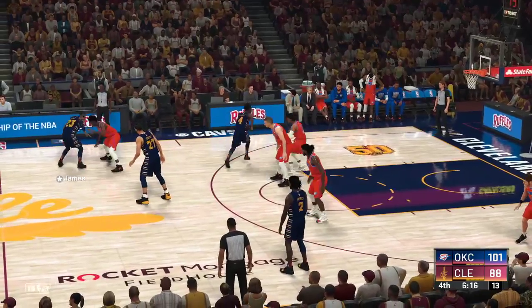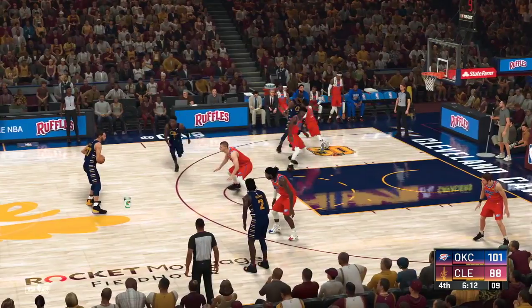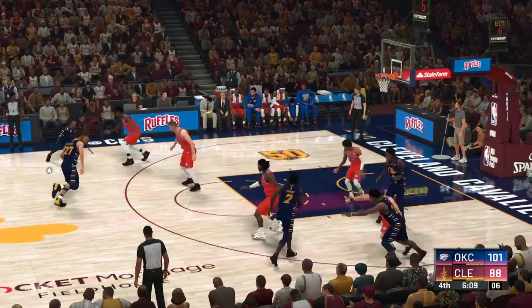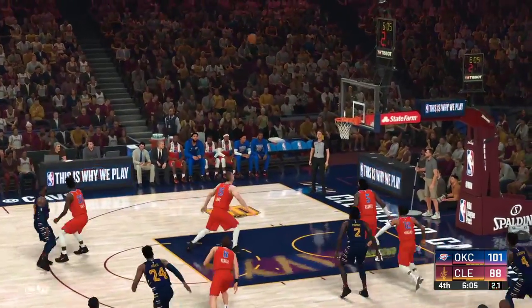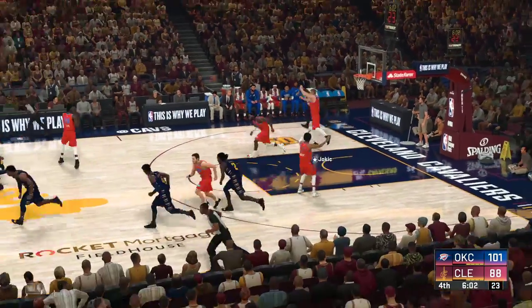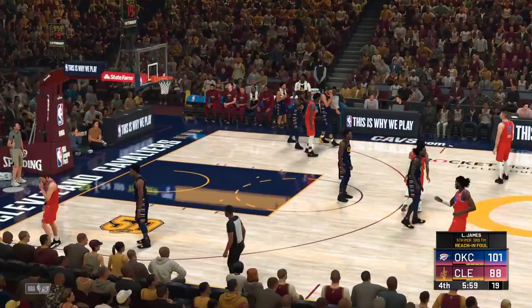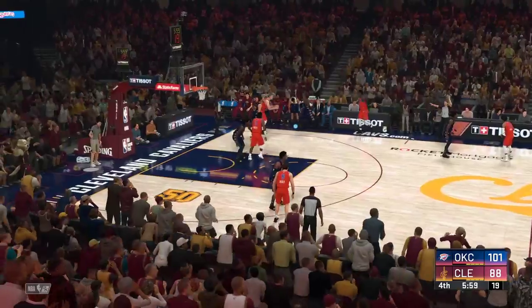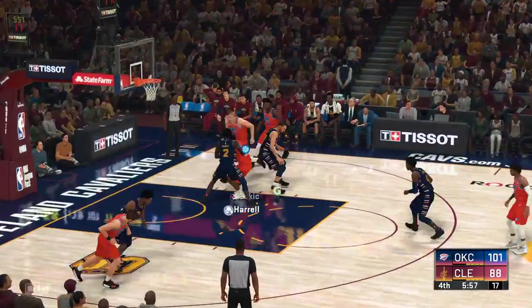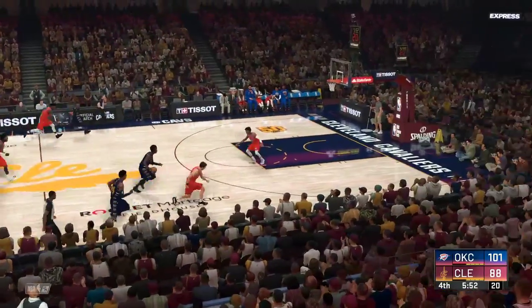Oladipo, the pass to LeBron. Gobert with it. He's covered by Isaac. Back to James. They need this one. The Cavaliers again can't hit. And there's the call on James. That will be foul number 5 on him. Inside. And it's Harrell missing. It's Gobert with the ball for Cleveland.